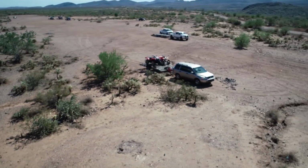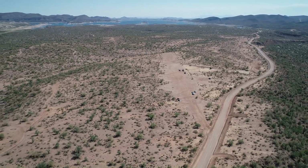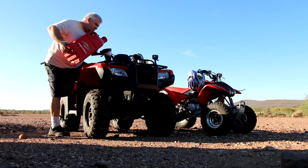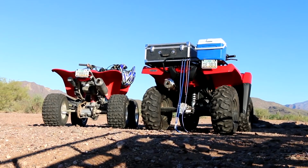Hello everybody and welcome to Lake Pleasant. We are parked here just off of Cow Creek Road, and today we are heading back out on the ATVs for another trail ride. So as we get everything ready for the ride, I want to talk real quick about this trail.